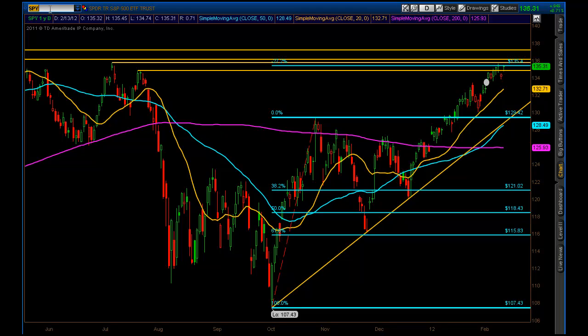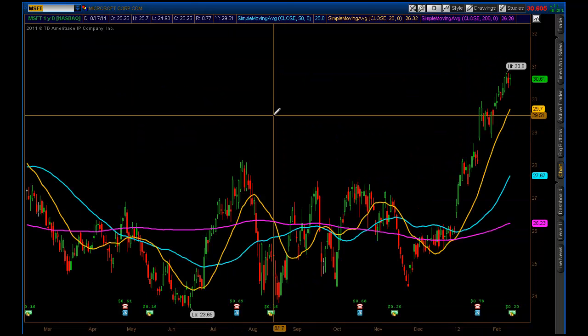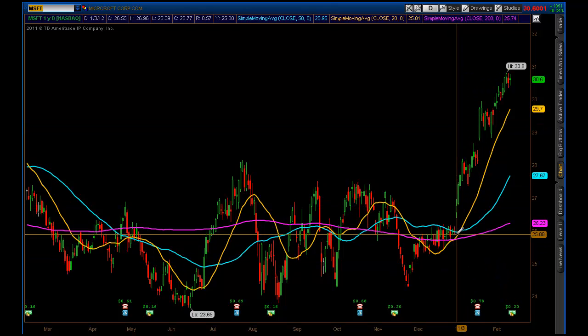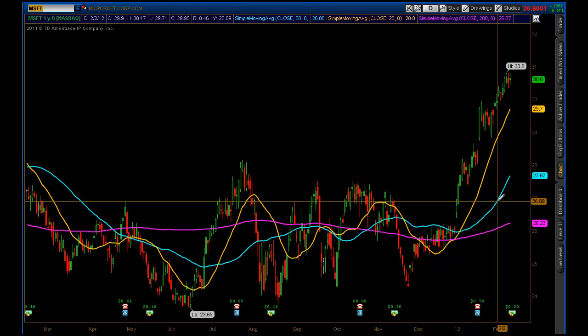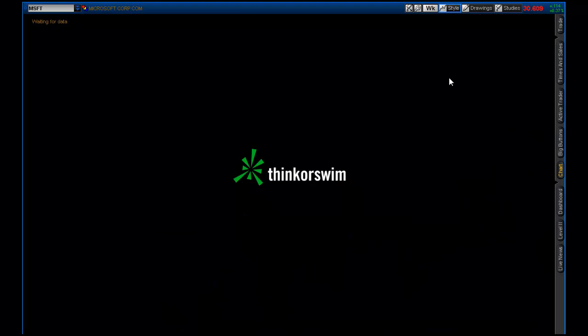Let me give you a couple names to look at. The first one is Microsoft. You can see Microsoft has had a huge run. You've got the upsloping 200, 50, and 20. So this is a really good looking chart. Because it's so extended, though, I'm going to switch to the weekly real quick.